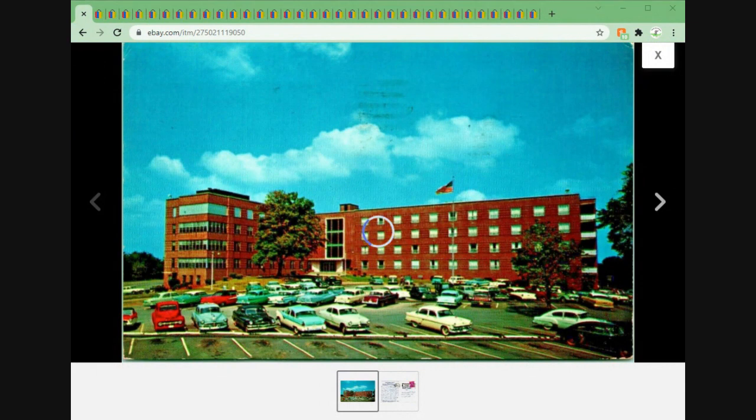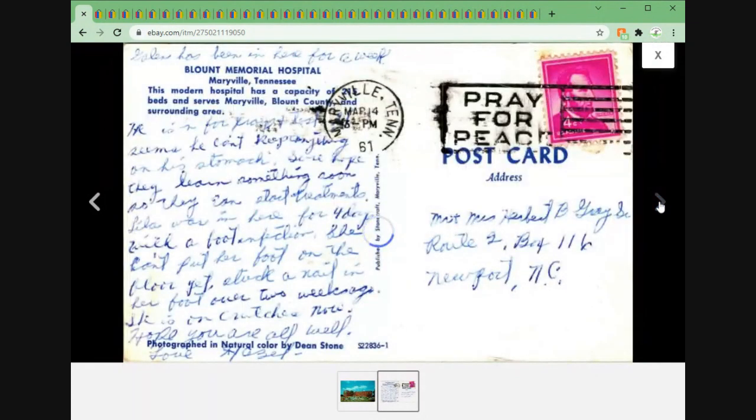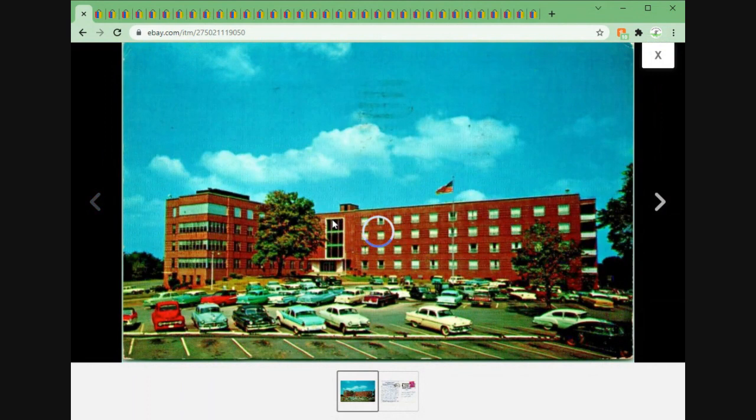Next up, we got another nice chrome postcard. Hospitals, again, always sell, especially hospitals with a bunch of cool vintage cars parked out front, like this one. I didn't even really do any research on this one. I knew what I wanted on it, put it up for $20 plus shipping, and that's what I got. Only took a few days to sell, too. This is the Blount Memorial Hospital in Maryville, Tennessee. Nice chrome postcard.